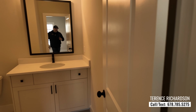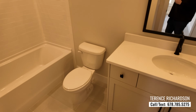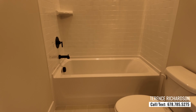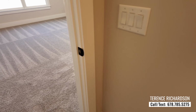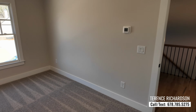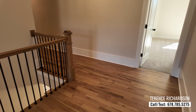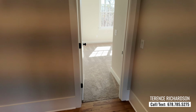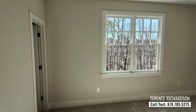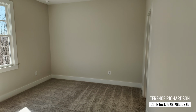Bathroom here, full bath. Of course, if you're pre-selling and you don't want the carpet, no problem. You can have that upgraded. Here's bedroom number 3. So these first 2 rooms upstairs are pretty good sizes, wouldn't you say?